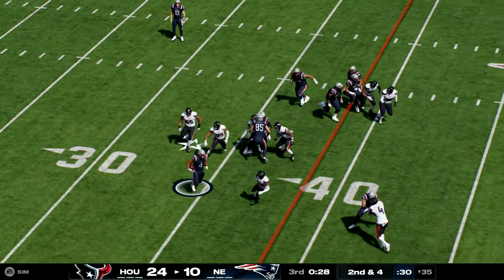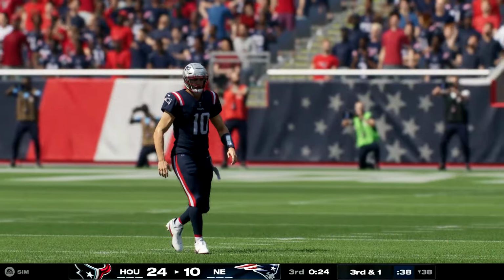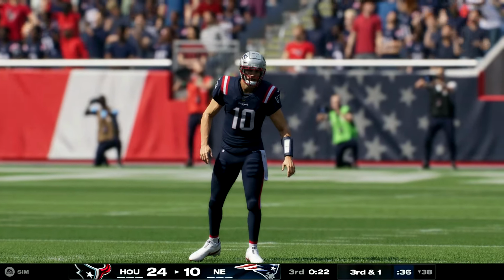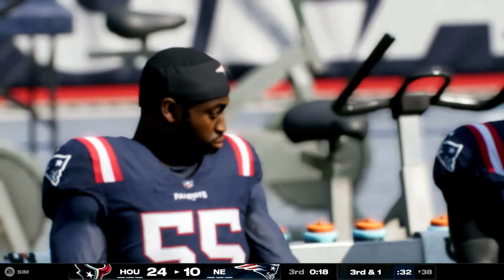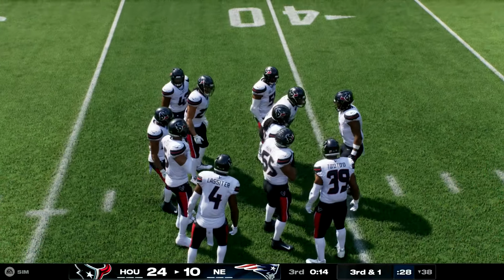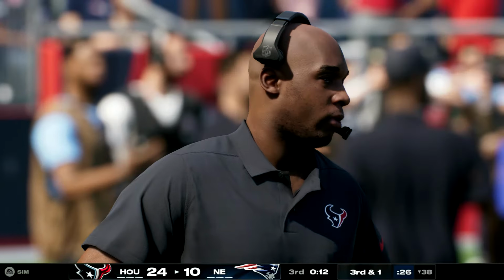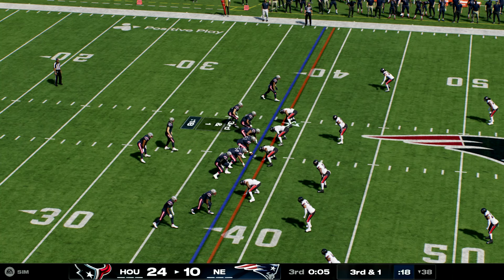Following the penalty, they'll run it. And a good tackle out wide will hold them to a gain of just 3. They'll look to pick this up, 3rd and a yard.